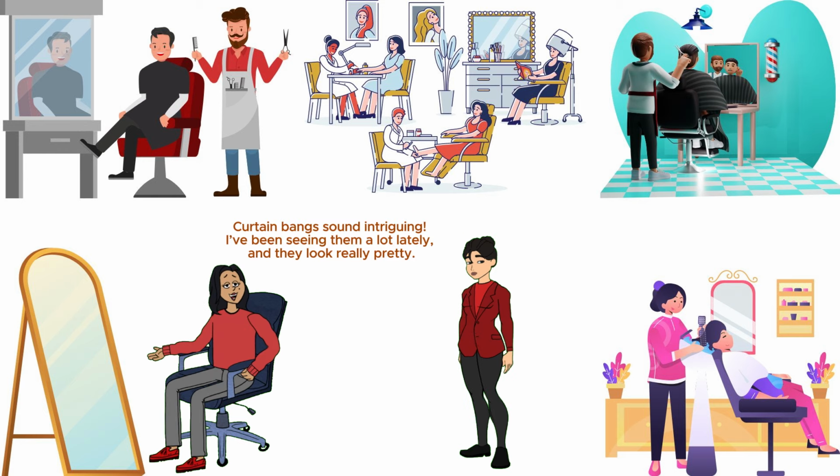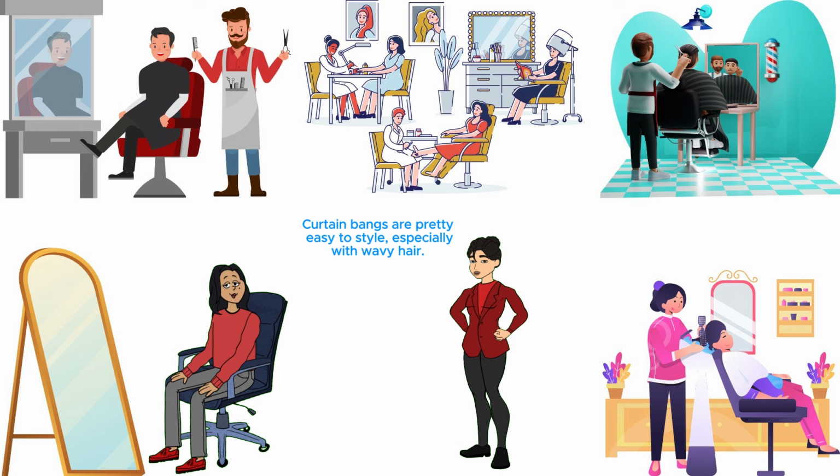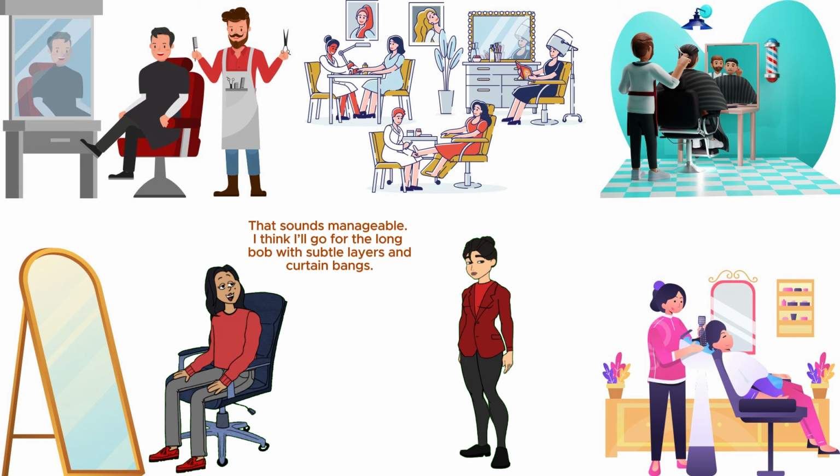Curtain bangs sound intriguing. I've been seeing them a lot lately, and they look really pretty. I think I'd like to try that. How difficult are they to style? Curtain bangs are pretty easy to style, especially with wavy hair. You can let them air dry naturally for a more relaxed look or use a round brush and a blow dryer to add a bit of volume. They're very versatile and can be tucked behind your ears or pinned back if you want them out of your face. That sounds manageable. I think I'll go for the long bob with subtle layers and curtain bangs.